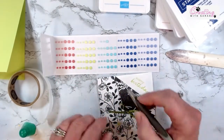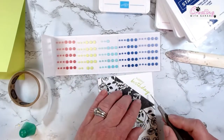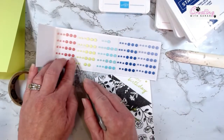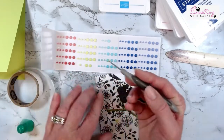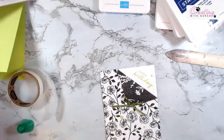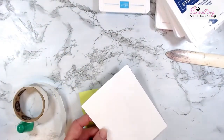And I just sprinkled a couple on. Nothing tragic. You can add more, less. Let's do one more. We need an odd number of gems. Well, let's put that one right here. There we go. Let's put this on.